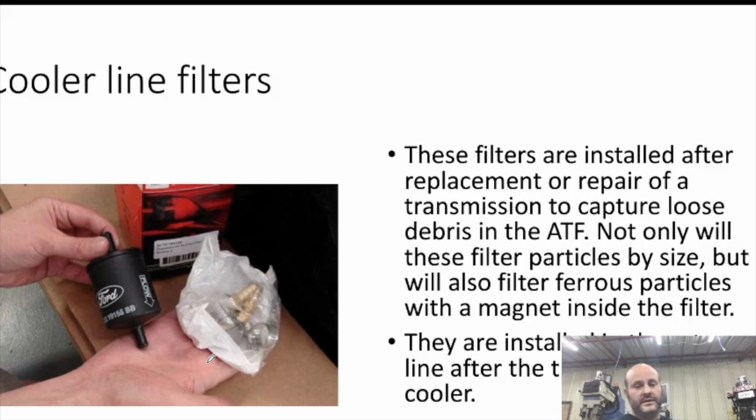Now, once you do this, it becomes a serviceable component. So during a transmission service, if you raise up a vehicle and it's got one of these filters on it, that's part of service. Okay, you replace the fluid, you replace the filter if they want you to, and you also service that filter and put in a new one. It's part of service once you do that. And it depends on the manufacturer. Some of them will say 30,000 miles, that filter needs to be replaced.